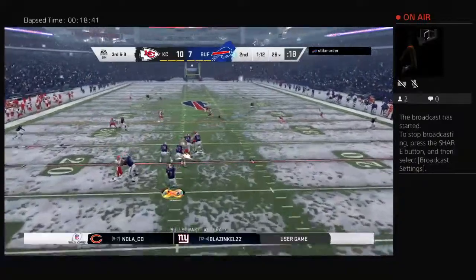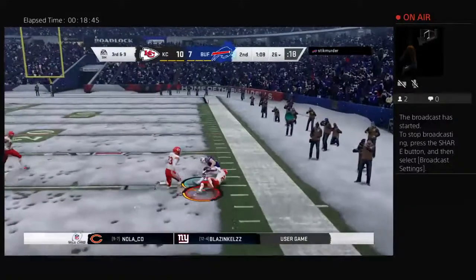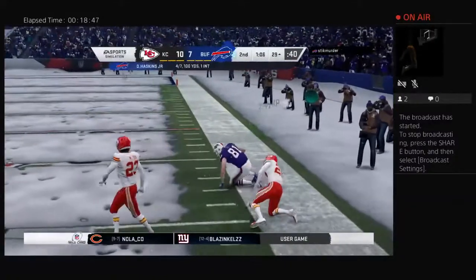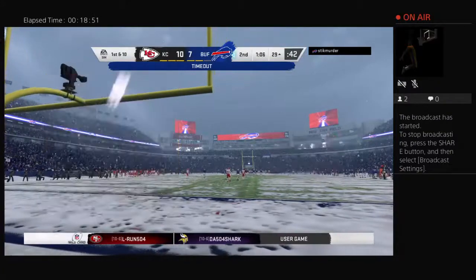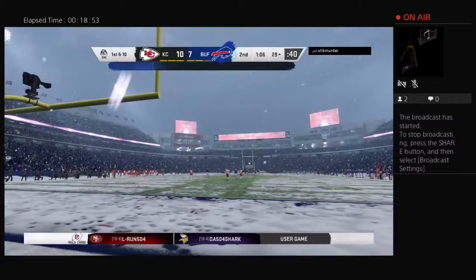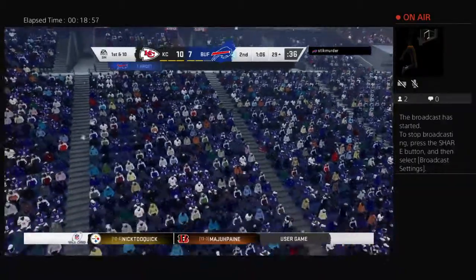Here's Haskins. And that's complete to Croft, and all the way down to the 29. Now the Bills are going to use the first of their timeouts. It's just their first, so they'll have 2 remaining here before we get to halftime.